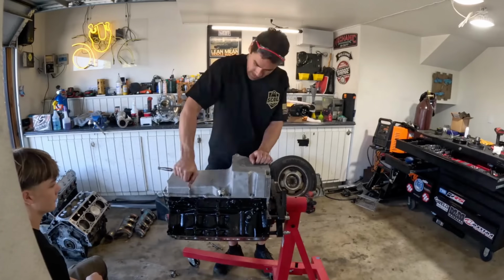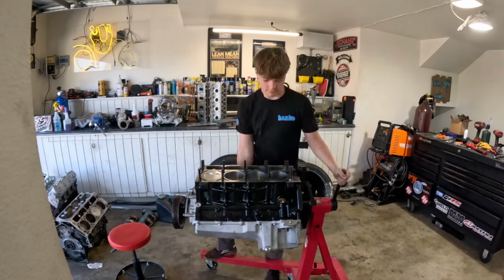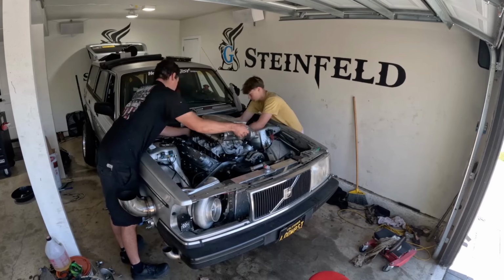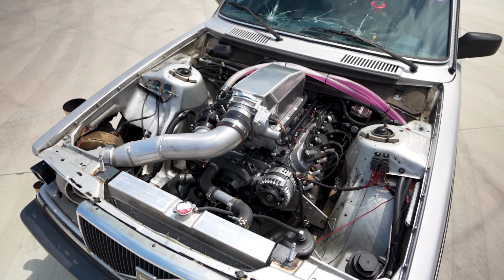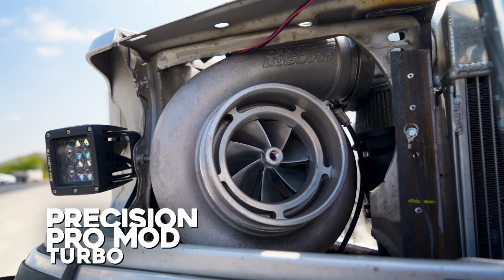We actually kind of took a few steps back, put in a factory GM truck block, put a good forged rotating assembly in it, and that's pretty much it. It's not like a crazy built motor. No. It's everything you could buy off the shelf. Yeah. It's honestly a very simple combination. It's a 408, stock block deal and a single precision Pro Mod turbo and good fuel, and that's it.